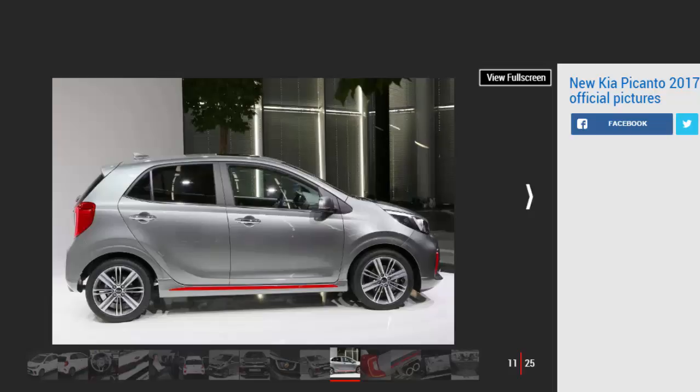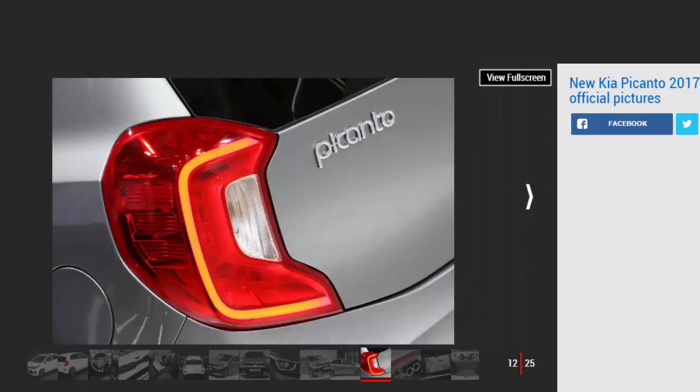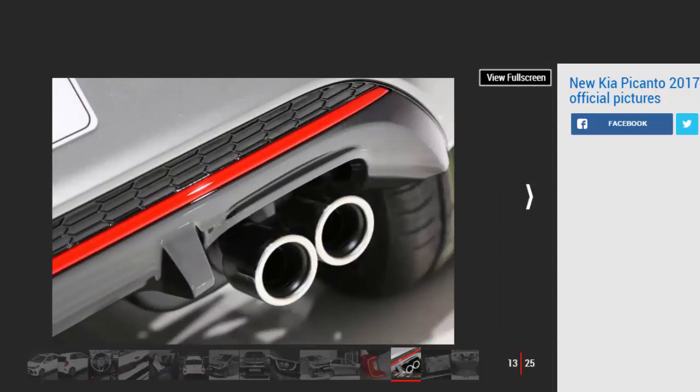From launch, however, there will be a choice of naturally aspirated 1.0 and 1.2-liter MPI engines, with the entry-level 66 bhp 1.0-liter emitting 89 g/km of CO2. A 5-speed manual is standard across the range, though the 1.2-liter car offers a 4-speed auto as an option. Exact prices and specs haven't been announced, but the new Picanto will likely cost from around £8,500 when it goes on sale in May. Factor in Kia's industry-leading 7-year/100,000-mile warranty and it should offer a competitive package against rivals such as the VW Up, Skoda Citigo, Hyundai i10 and Ford Ka+.